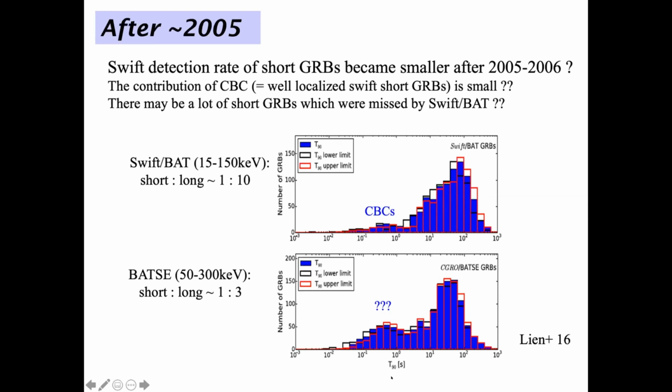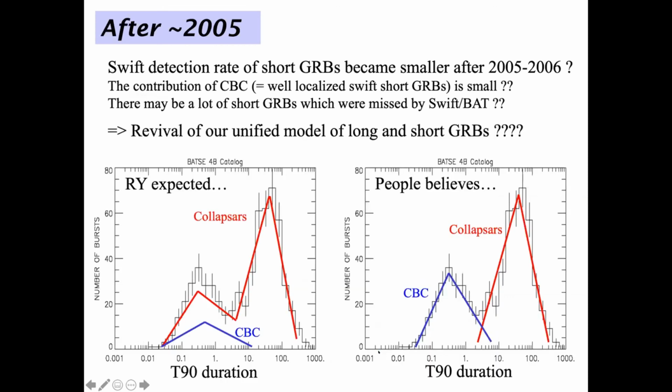So this is the BATSE duration distribution, and this is the duration distribution given by Swift BAT. So they are CBCs in origin, I agree. But we still don't know the origin of these other events. So I hope for a revival of our unified model of long and short GRBs. People believe it's like this, but we expect it like this. The collapsars make a bimodal distribution, and CBC bursts are smaller than collapsar events in the T90 duration distribution.